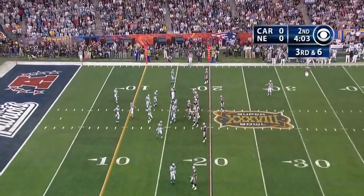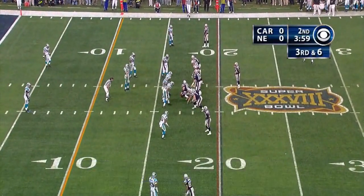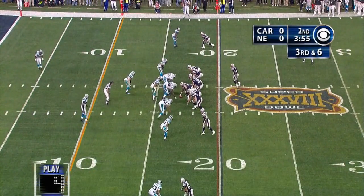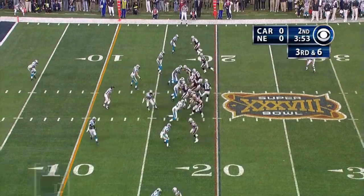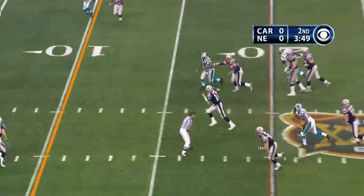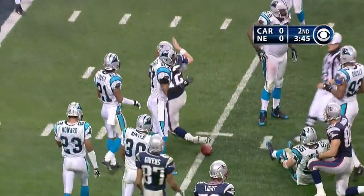Kevin Falk into the lineup, 3rd and 6. New England still shooting blanks in the red zone. Brady with good protection, going to run it right up the middle, to the 10, to the 5-yard line. It'll be 1st and goal.